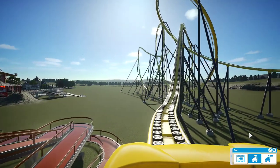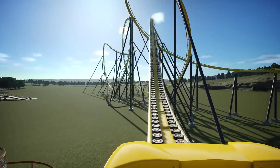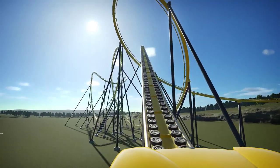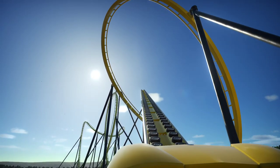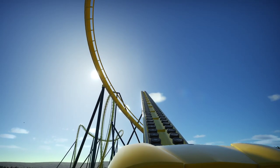Here we go. Our new roller coaster. What up, Waffle Waffles? Appreciate you coming by, brother. Our new roller coaster in the park.